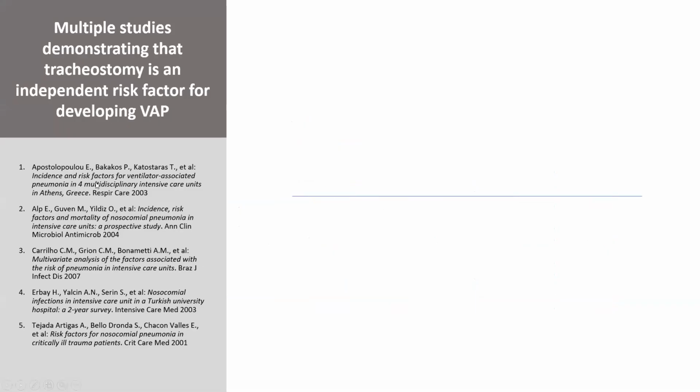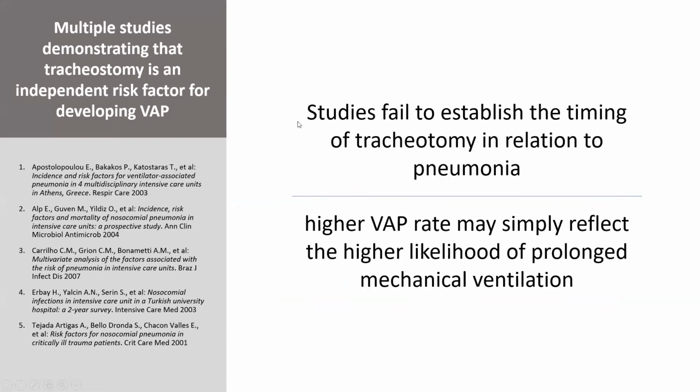Now, as studies went on and on, they made it clear that tracheostomy is an independent risk factor for developing VAP. However, these studies failed to establish the timing of tracheostomy in relationship to the pneumonia, which is another definition that the CDC has put out in terms of what is defined as ventilator-associated pneumonia. Second, the higher VAP rates may simply reflect that these patients are more likely to be on prolonged mechanical ventilation, and it is a compounding effect, the number of days associated with ventilator-associated pneumonia.